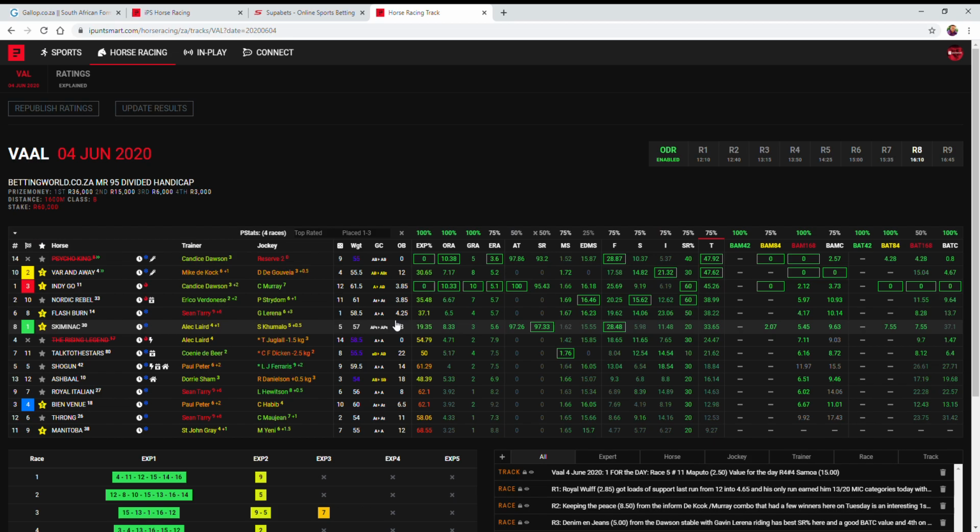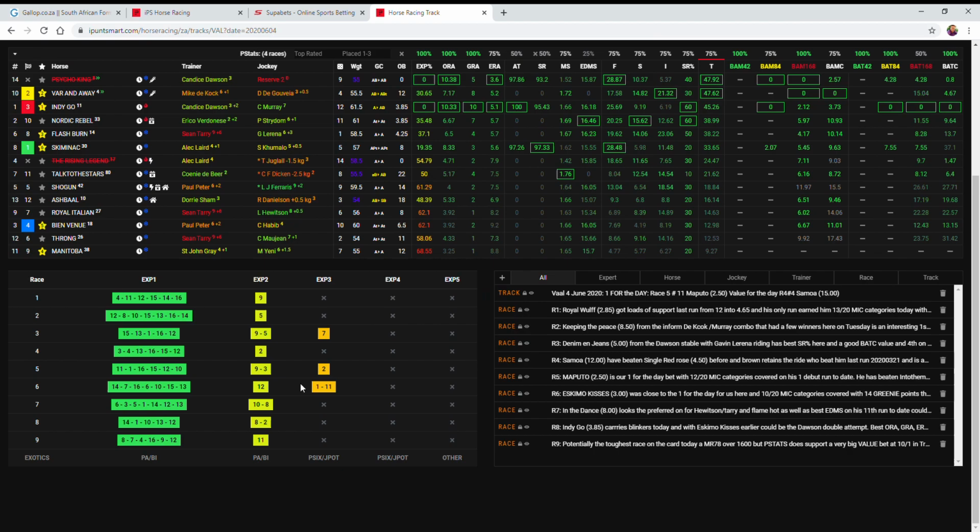I'd like to add here at the bottom, you have EXP 1, 2, 3, 4, 5, and we advise EXP 1 and EXP 2 is for your PA and bipod, and EXP 3, 4, 5 you add for pick 6 and jackpot purposes. It's very seldom that we have EXP 5, but if you're playing your exotics, you can have your exotics here.